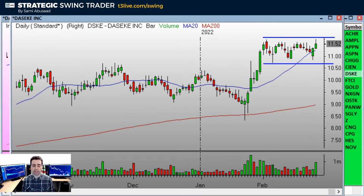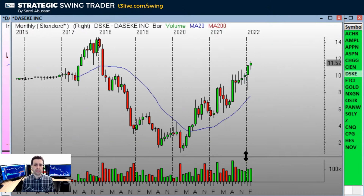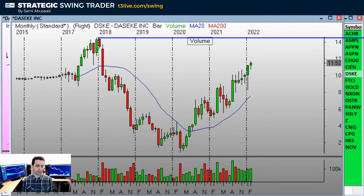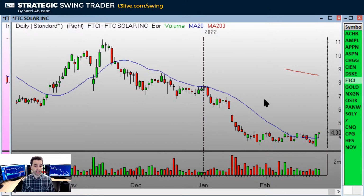Okay, on the DSKE, it's not quite at all-time high, but it's very bullish, close to the all-time high. The target on this would be about 1450. Okay, on the DSKE, so I like it. Target about 1450. I think we went over the DT. The FTCI is the transition A.